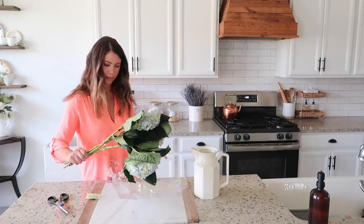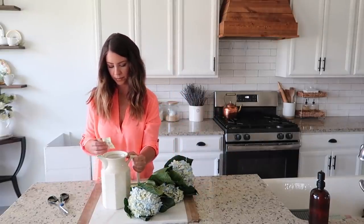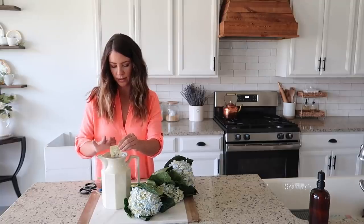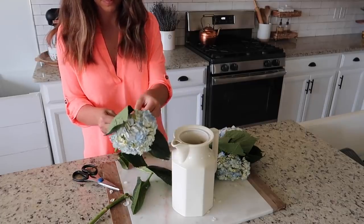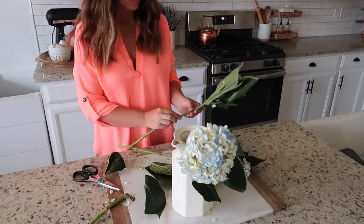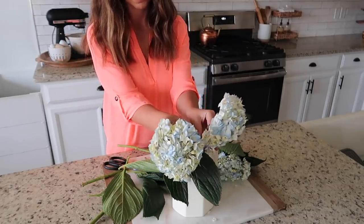I like to keep fresh flowers in my kitchen, so I'm adding a few simple hydrangeas that I picked up from Trader Joe's today into a pitcher. My five-year-old and I have been growing a cut flower garden from seeds, and it's so exciting because this past week they have grown a ton, and I think in the next week or so we will start to see some blooms and hopefully be able to bring in some of our own flowers that we grew into our kitchen.